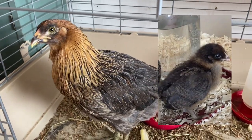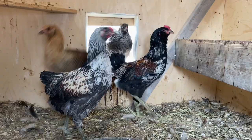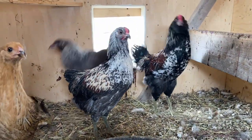So let's go check them out. This is a picture here of when she was a baby. So there's quite a difference. Okay, so we'll look at the colors on these guys.